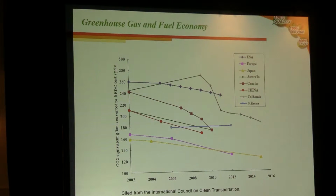Next. So look at the CO2 regulation. This is regulation, but actually how people implement it is a totally different story. You look at Japan and Europe, pretty good. In China, it's pretty good, right? The regulation is good, but people don't follow. In China, the CO2 emission is very high.